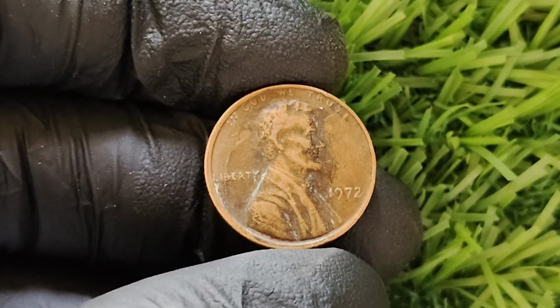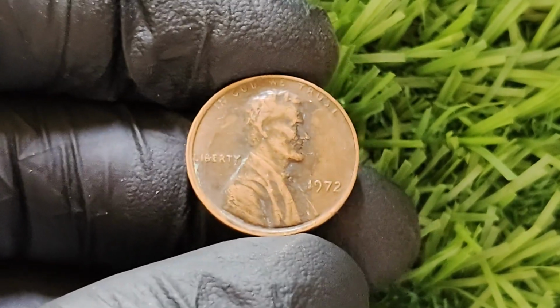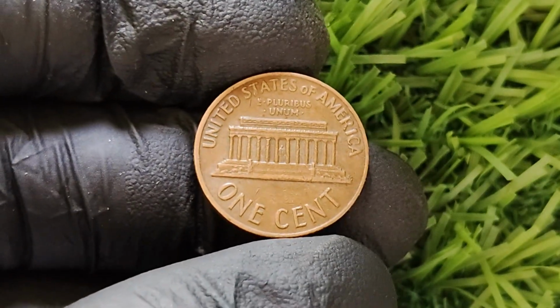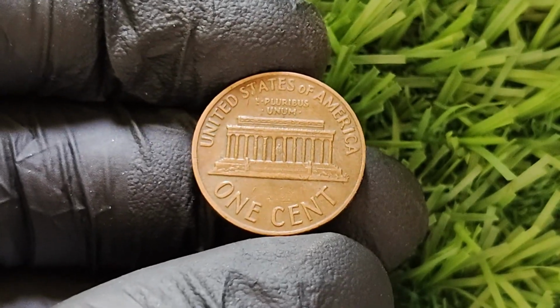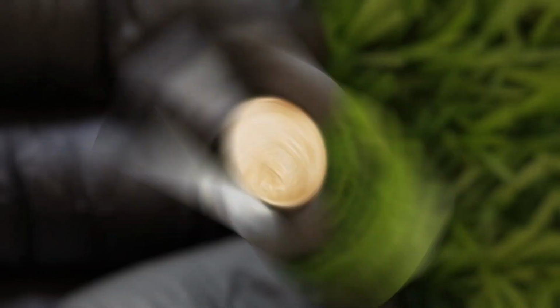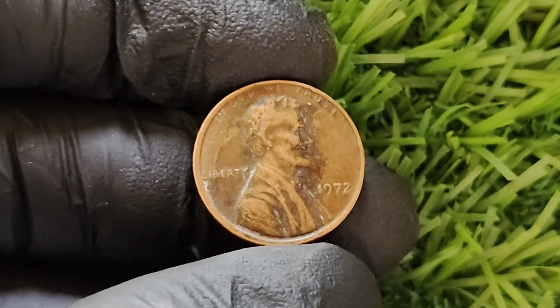It came back at MS-63. Not exactly $600,000, but it's still worth a few $100. Not bad for a coin that cost me less than a sip of gas station coffee. Start by checking your pennies. Grab a magnifying glass. Yes, it makes you look like a detective, and yes, it's worth it. Look for a 1972 date with a small D under the year. That D means Denver, and next, check the condition.